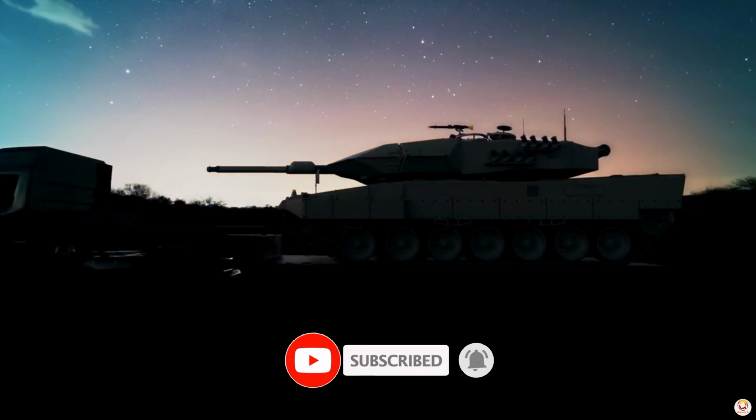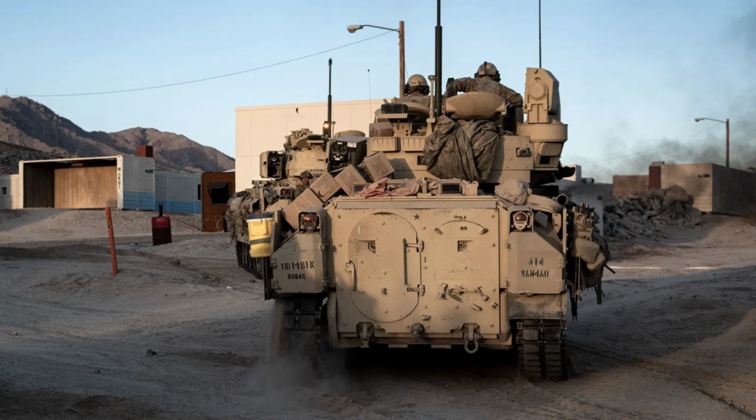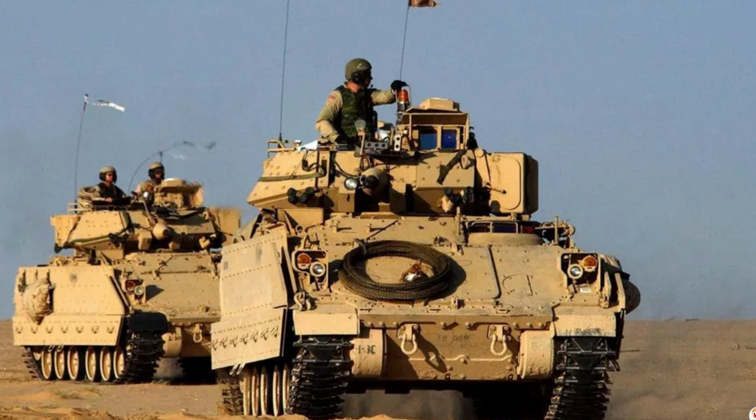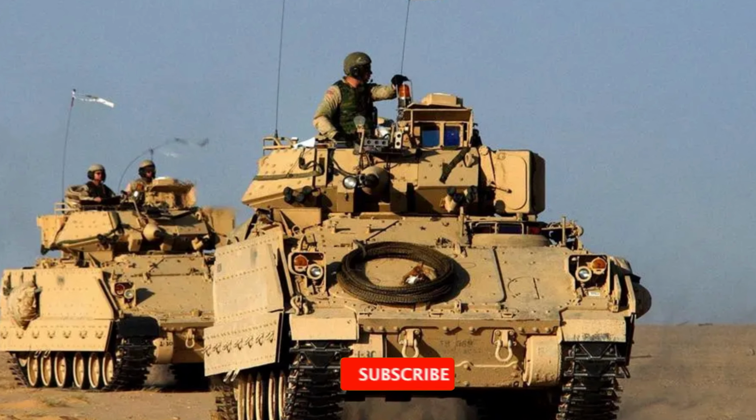The development of the M2A4E1 was part of a broader effort to modernize the Bradley fleet, requiring enhancements to engine power and electrical capacity to support the new systems. The Army's goal is to equip 1,242 Bradleys with the Iron Fist system, prioritizing units in Europe to bolster defenses against potential Russian threats.